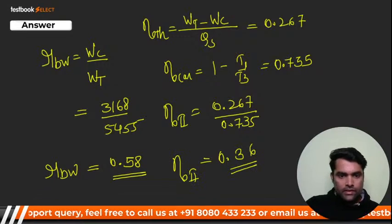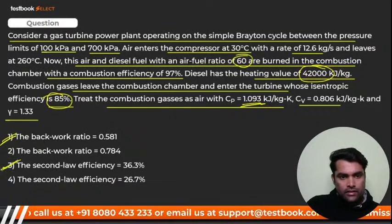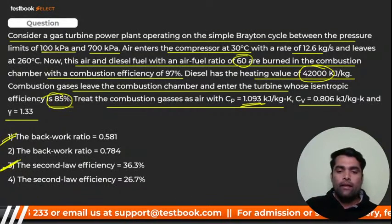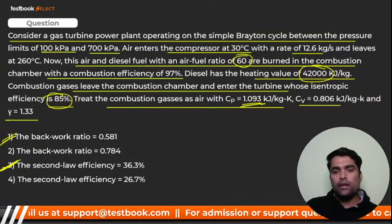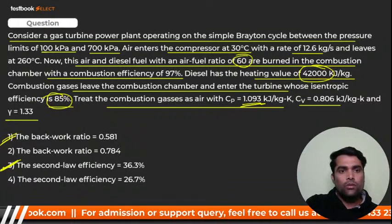This is second law of efficiency, right? So my dear, here option will be 0.36, right? 1 and 3 is going to be correct. Which options will be correct? 1 and 3, right? 1 and 3 is going to be correct. I hope you got it, bacha party. Now I'll go for next, my dear.